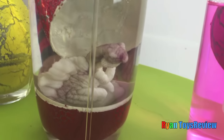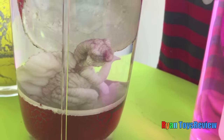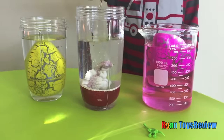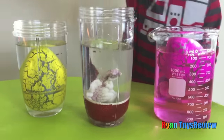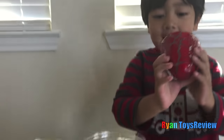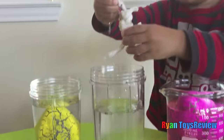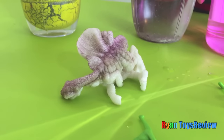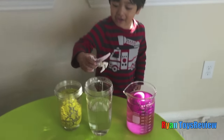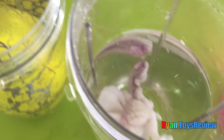What is this? Looks so weird. Yeah, it looks like a dinosaur. Oh, look at the egg. What? Oh, yeah, the egg. Let's put it back in water. It's gonna grow bigger. Yeah.